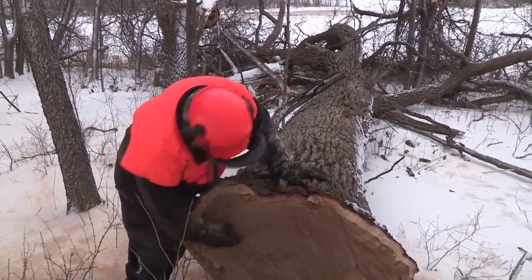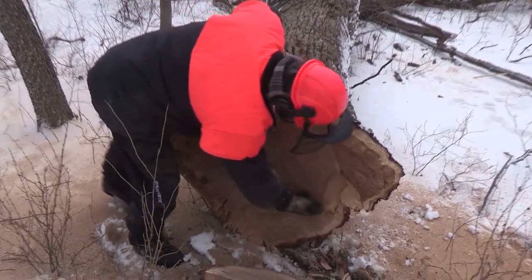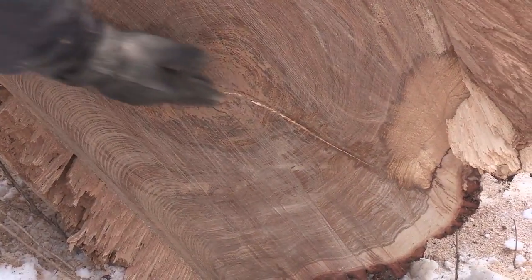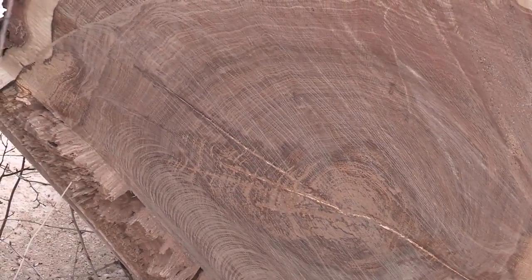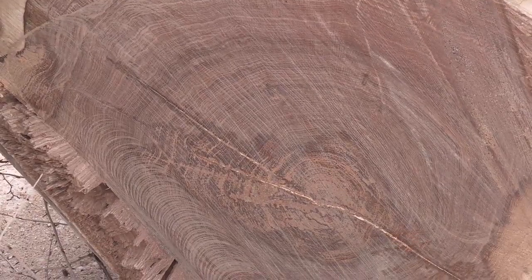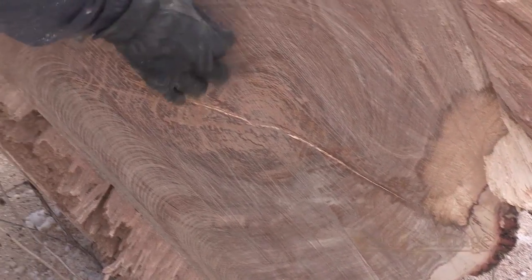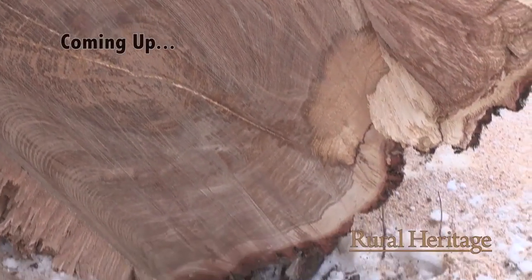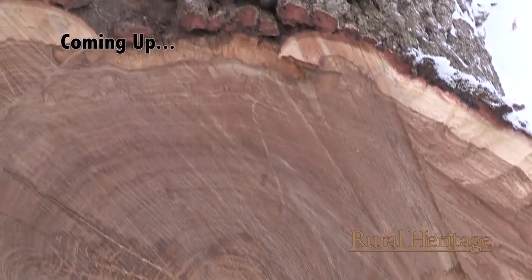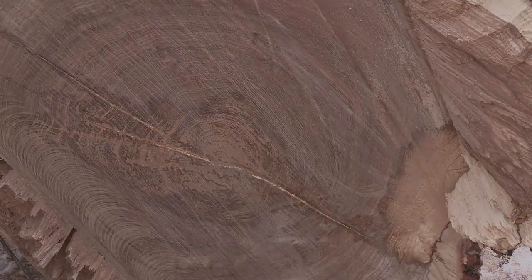It's a pretty good log. It's got some rot in the center here, about 6 inches. And here's that lightning strike that went through. It's gone through quite a bit of the tree, but I think we can work around that in the sawing process. I don't know if we'll get any good mantles out of it, but it'll certainly render some really nice quarter sawn material. Especially up on this side here, I think we got a clean face going down here. So this will be a nice piece of wood. Now we just have to get it out of here.